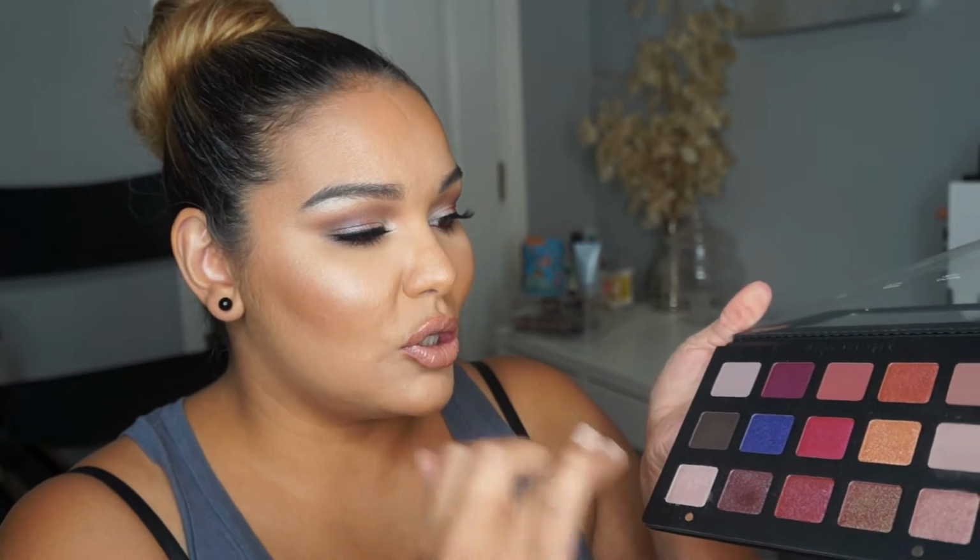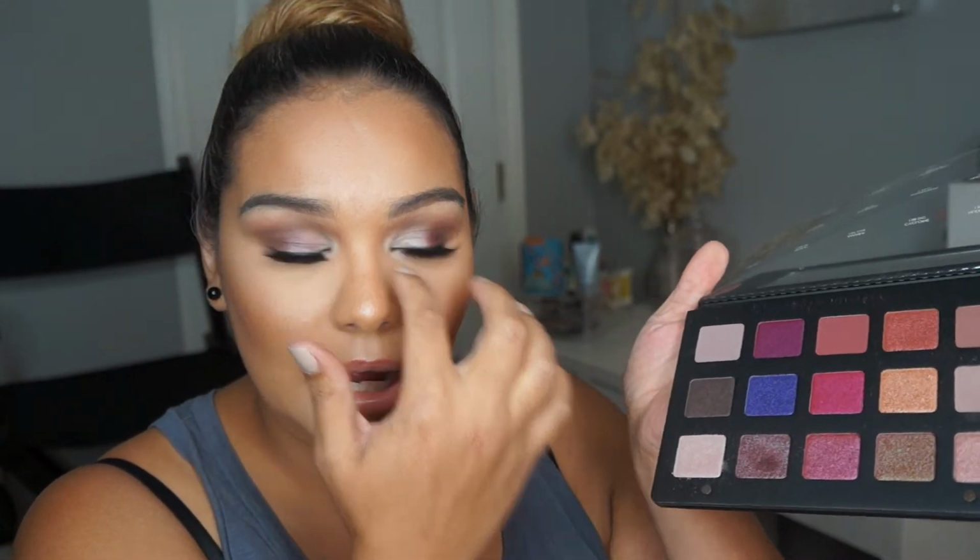I know that once I start using a lot of the colors, especially the ones that I have to use, which pretty much is this one right here, the color Magnolia, that's pretty much the only one you do use with your finger.